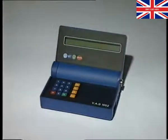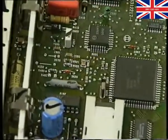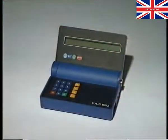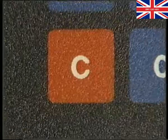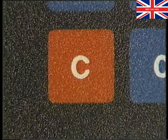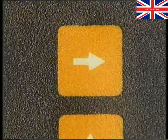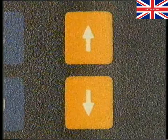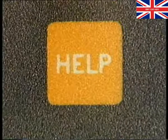However, do remember that the VAG1552 can only communicate with and check the self-diagnosis systems of ECUs. It does not check any of the vehicle's other electrical circuits. The 1552's keypad has 16 keys. The numeric keys, 0 to 9, are used to enter various codes, while the C key cancels a previously entered code. Pressing Q acknowledges or confirms an entered code, and the horizontal arrow key moves the test sequence on to the next stage. The vertical arrows move the display up or down within certain test functions, and the Help button, as you might expect, calls up additional information.